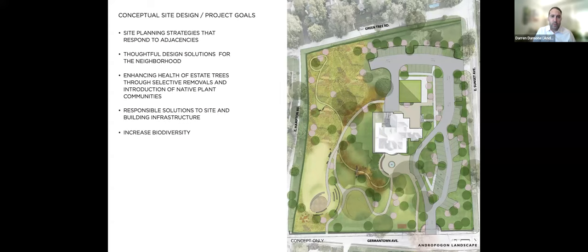We also, when you start getting into the details, you know, coming up with thoughtful design solutions that are, again, respectful of our neighbors when we talk about things like site lighting or delivery, drop off, loading, things of that nature. Being respectful and responsive to the surrounding neighborhood was really important.